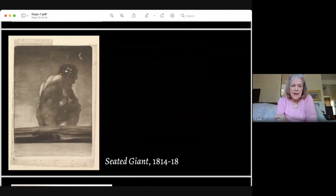This was actually one of the last pieces he did. It says 1818. This is the giant. This is a drawing. But again, he only did this and one other. He only did two nudes, the giant, and what probably was the Duchess of Alba before her death. We don't know for sure if that's who the model was, but it was called a Maja, and it was the only nude painting he did.